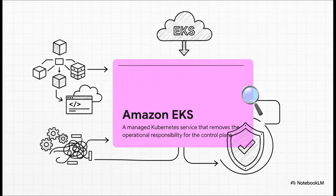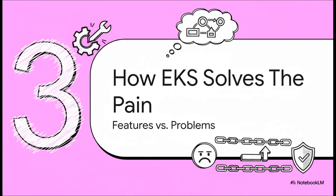So what is EKS exactly? The most important part to remember is this: fully managed Kubernetes control plane. That's the magic phrase. It means EKS takes care of all the messy, complicated, and super critical parts of Kubernetes for you. That frees up your team to just focus on what they're actually good at: building and shipping your applications. All right, that sounds great in theory, but how does EKS actually solve those problems we just talked about? Well, that's what we're going to do right now. We're going to connect the dots and show you exactly how EKS features map directly to those nightmare scenarios.